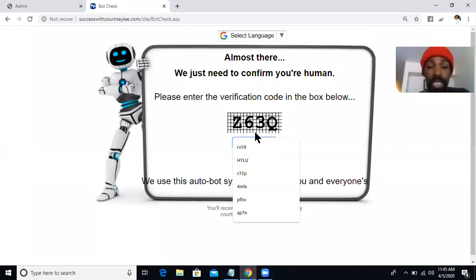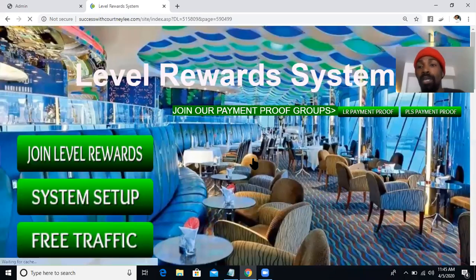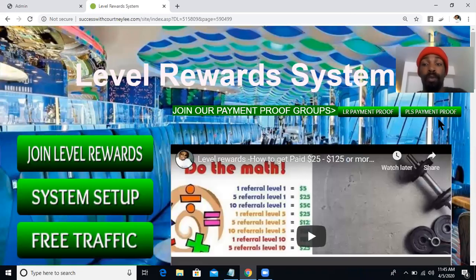Once they hit let me in, it's going to take them to a bot check. They're going to go through a bot check because you don't want robots or spammers inside of your marketing system. Like when you run solo ads, a lot of people like to put bots inside of other people's marketing systems, and that's not cool. But it takes them straight to how to get started with Levels Rewards.